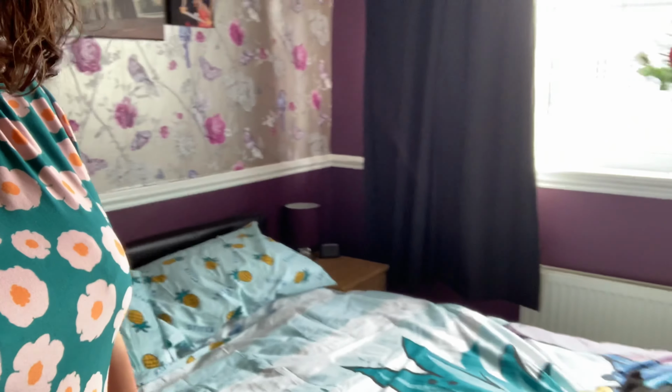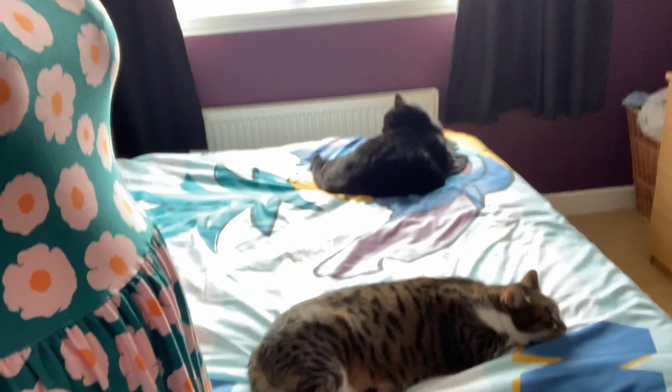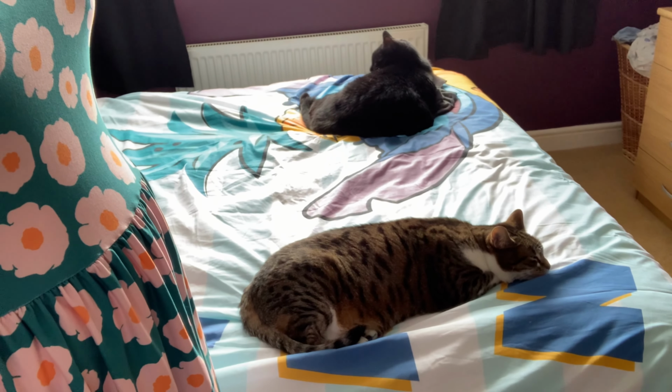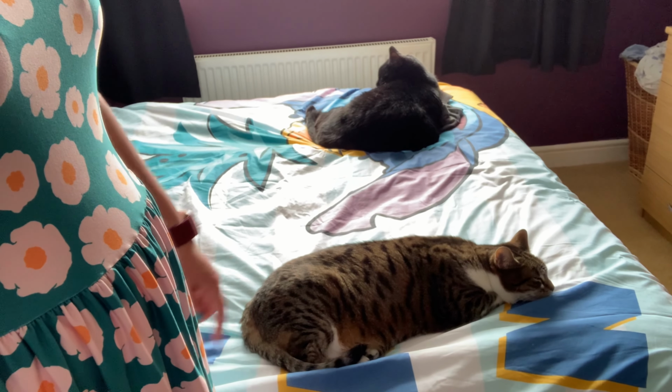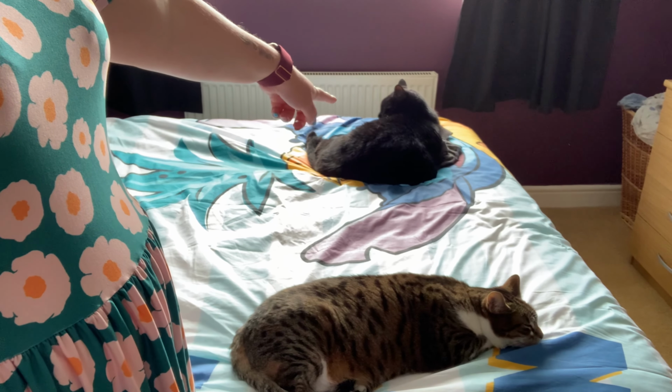Just saying goodbye to the kitty cats, who I'm very jealous of because they are getting to sleep in. Look at them. Cutie booties, this is Minnie and this is Mickey. And all they do is sleep all day. Lucky them. Anyway, I'll get on with the day and I will speak to you in a minute.